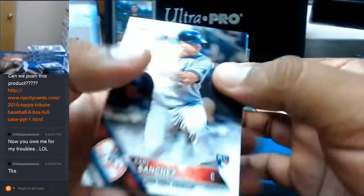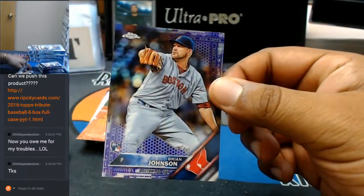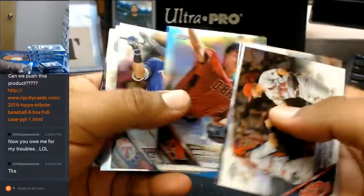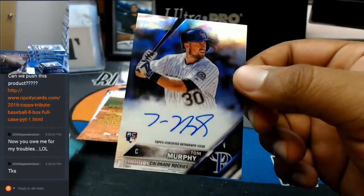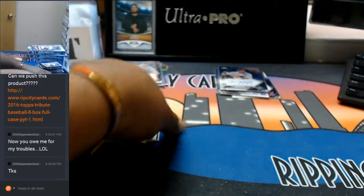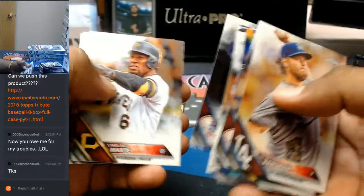Get back to it. Brian Johnson, purple for the Red Sox. That's numbered to 275. Is that a Greinke refractor there? No auto. There's the auto for the Rockies. Tom Murphy autographed right there. That is refracting, so it should be numbered to 499. Rockies getting an auto. What else? Nothing in there.